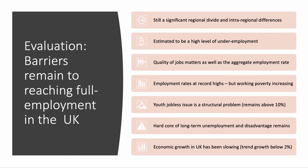The quality of jobs matters just as well as the aggregate employment rate. Employment at a record high, 76%, but more people than before in working poverty, people who have a job but are still claiming income-related benefits. Youth unemployment remains a structural problem, above 10%. There's a hard core of long-term unemployment. People have been out of work for at least a year, sometimes much longer.